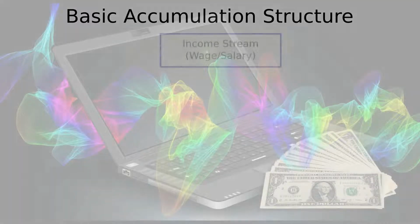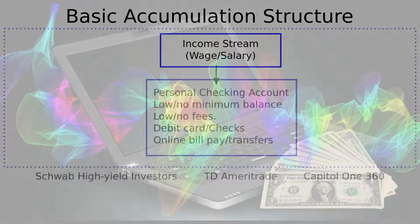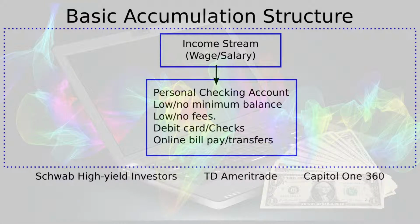Step one, assuming you have an income, and I assume that for most people watching this, that's going to be wage income or salary. The first thing you want to do is automate your savings first. Every act of investing requires a prior act of saving, and that goes for paying off debts or compounding earnings too. So you want to direct deposit your paycheck into a good checking account.